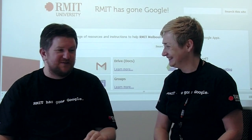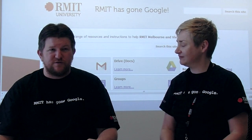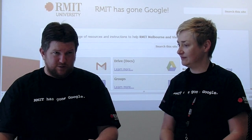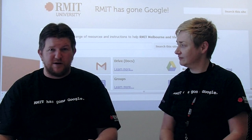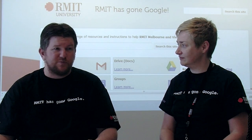From my technical perspective, it's been a big simplification of the RMIT email infrastructure. We had a number of email solutions for each of our different cohorts of staff and students, Melbourne and Vietnam. We had additional infrastructure for mailing lists, security appliances. A lot of that to date has been replaced by Google Apps and Google Postini.